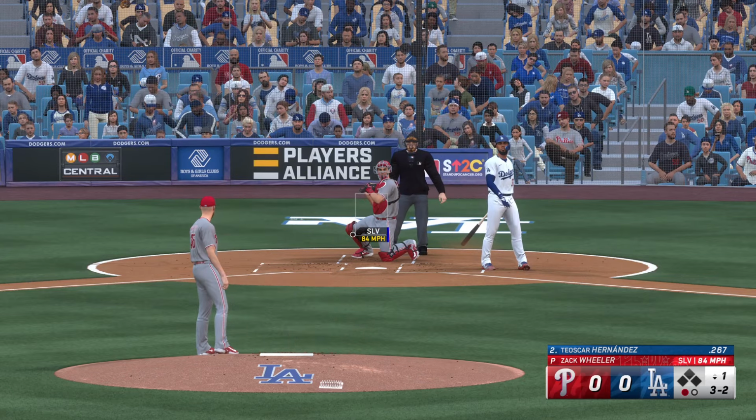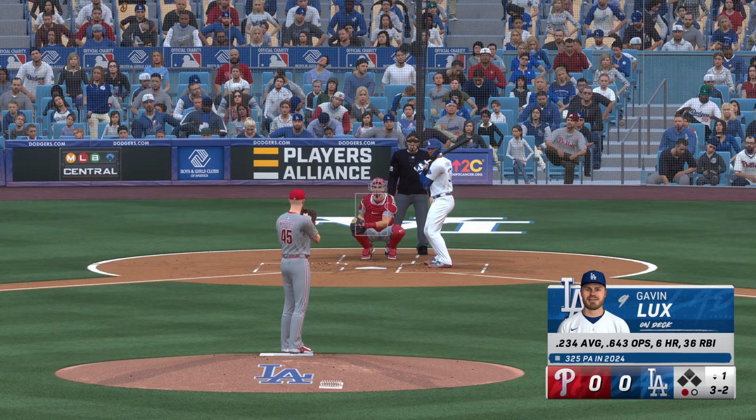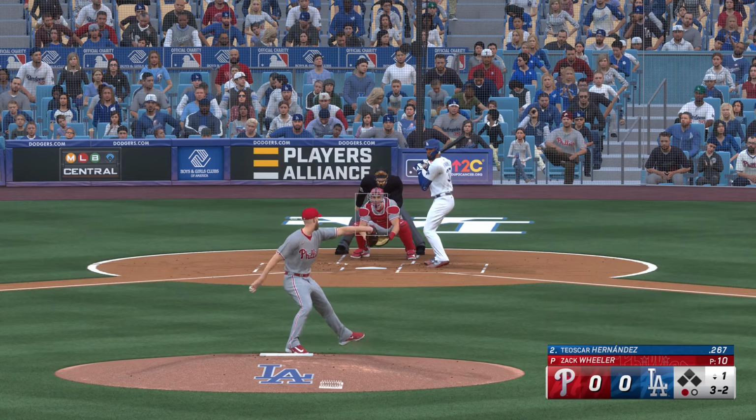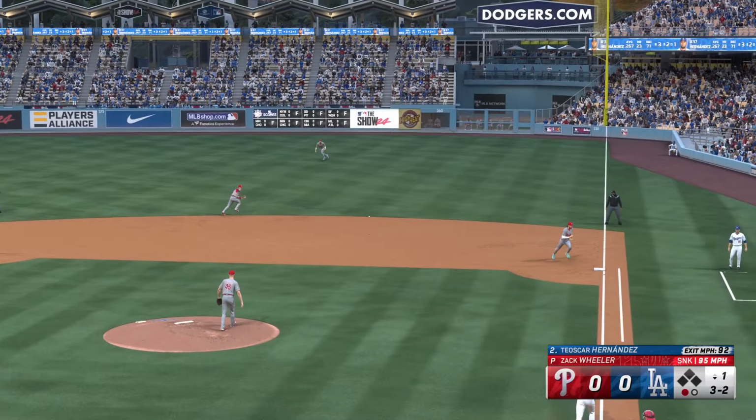Just off the outside edge. Really good take, especially with two strikes. One down, base is empty. Hard ground ball, base down.